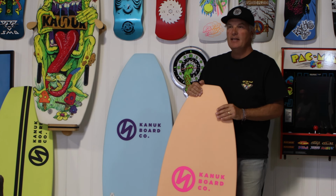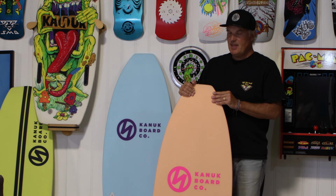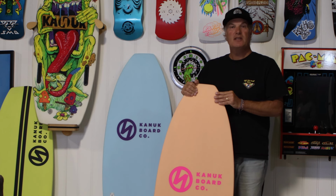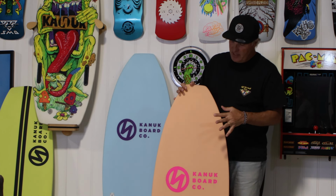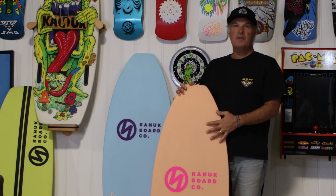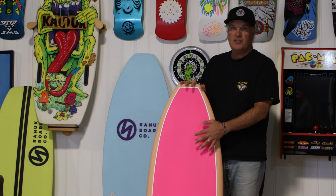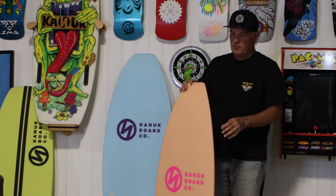This board here has got to be one of my favorite boards that we've ever built at Kanuk. Built in close cooperation with Cassidy's teammate, friend, and fellow pro rider, Erik Anderson. This is the Fuzzy Peach Pantone of the year, and we've mixed in Cassidy's signature pink to this board. This is an absolutely beautiful board designed by those two pro riders.